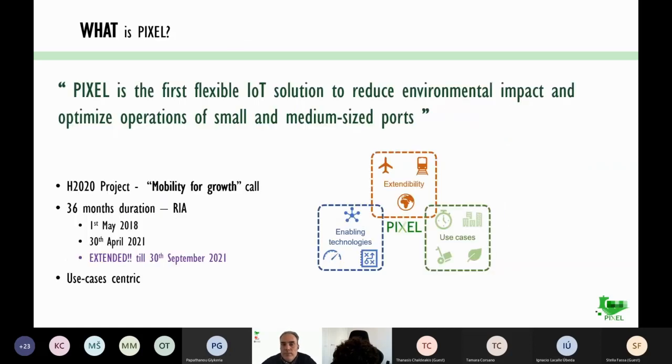Our idea regarding Pixel is that we are trying to provide a flexible IoT solution, trying to reduce this environmental impact, and introducing not only data from the sensors. The idea is to introduce in the Pixel platform data that is coming from different sources. We will have producers, the entities that can be sensors, processes, other programs, or external sources, that will provide different data to the Pixel platform. This different data will be consumed by the applications in the platform, and will optimize the operation in these small and medium-sized ports.